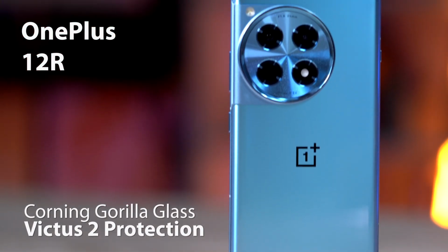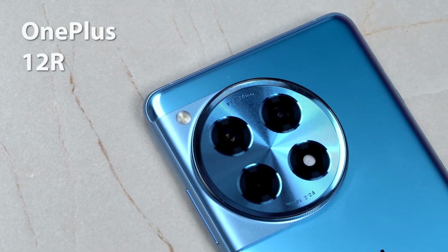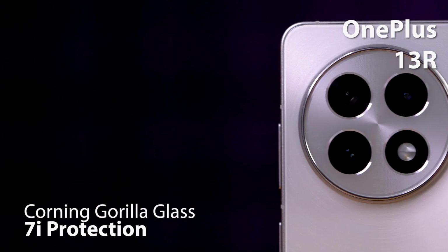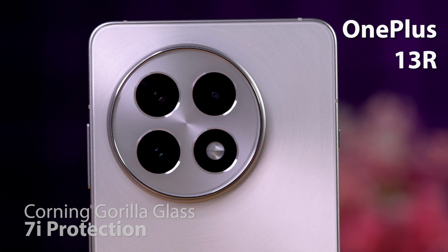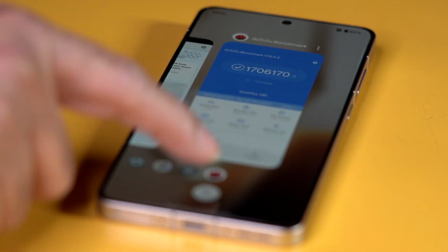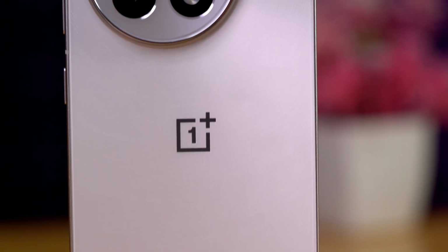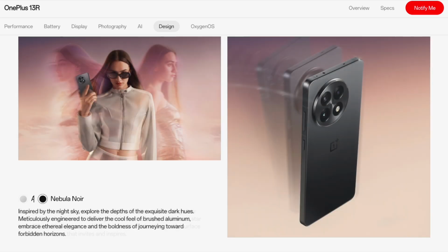The OnePlus 13R looks and feels quite different from the OnePlus 12R. While the latter gave us curved edges, an aluminum frame and Gorilla Glass Victus 2, the 13R gets Gorilla Glass 7i on both the front and the back. Now, it's not as durable as the top-end Victus 2, but that doesn't mean you should worry one bit about daily wear and tear. This isn't just marketing speak. In my 2 weeks of using the OnePlus 13R without a case, my review unit is still scratch-free, which is impressive. The phone comes in 2 finishes, Astral Trail and Nebula Noir.